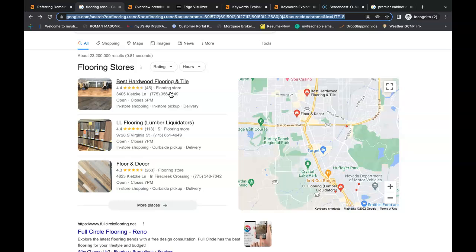And all a citation is your business name, your business address, and your business phone number listed in directories throughout the web. Some examples of a directory would be places like Yelp, White Pages, Yellow Pages, Better Business Bureau, even social media is considered a directory nowadays.